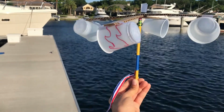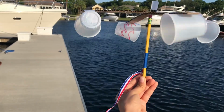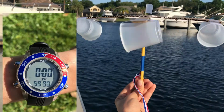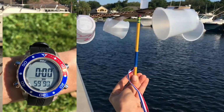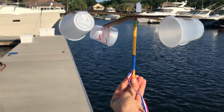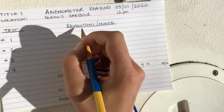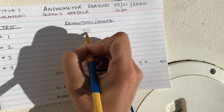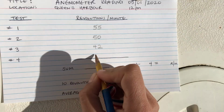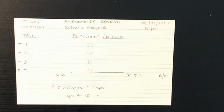Take your super cool anemometer to an open space outdoors to measure the wind, or you can place it in front of a fan. Set your timer or stopwatch for 1 minute. In that minute, count how many times your decorated cup goes around. And write that number next to test number 1 on a piece of paper. Repeat this 3 more times for a total of 4 readings. We'll head back inside to finish our calculations.